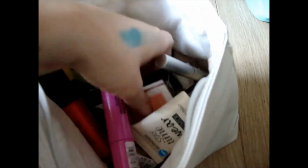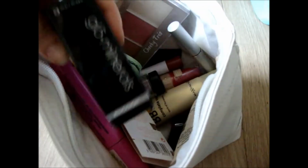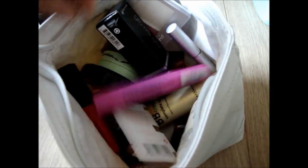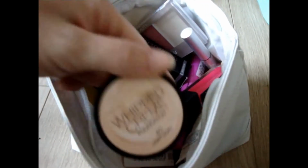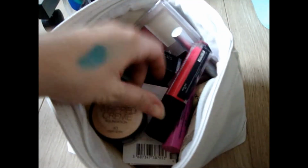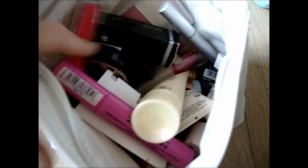These are all products that I am currently trying out for review. So I've got the Look Beauty Cheeky Trios, I've got lots of Glow Mineral stuff in here. Essence Mascara, the new Sleek Matte Me lip products, new foundation, this is Max Factor Whipped Cream. This stuff is really, really good if you see it. It's pretty much the only foundation I've tried that I don't have to use a primer with, so that's very impressive. And yeah, there's just stuff in there.